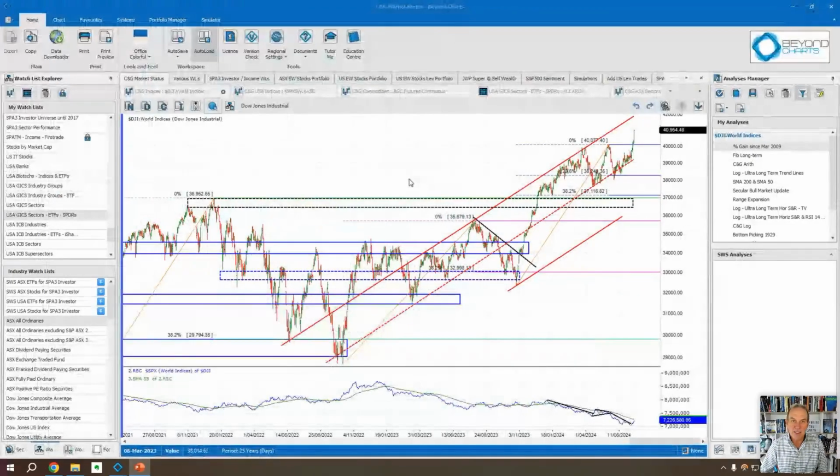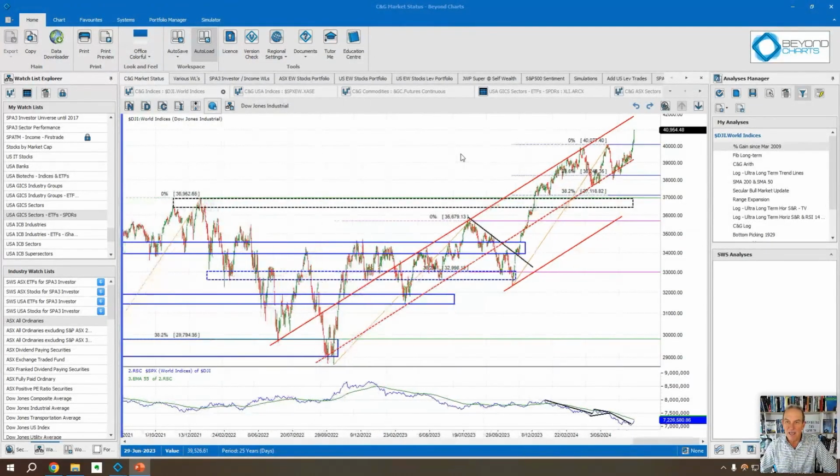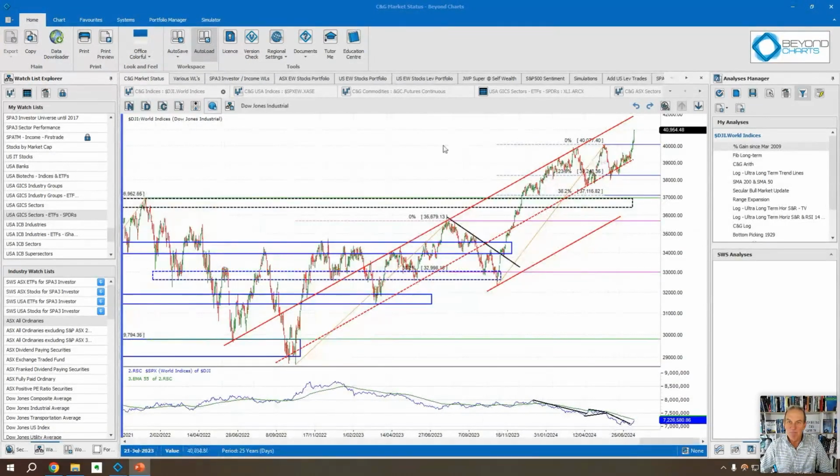Right, into the charts. We are going to start off, as we always do, with the Dow Jones. And what a breakout that is. That just stands out like a breakout should. We're in the up channel over here. We have had a bit of sideways movement, a bit of a broad range trading market in the Dow Jones, made up of 30 constituents.